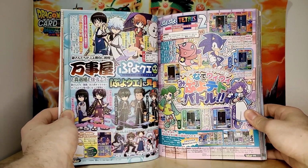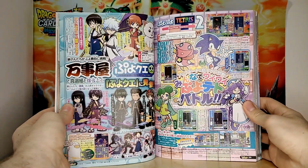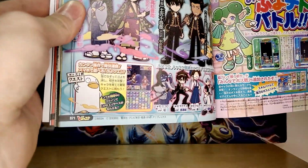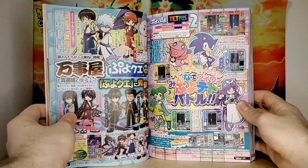I would have to imagine. Is it also this? Isn't that Gintama? Huh. Obviously, this is Puyo Puyo 2 on the Switch. I think that there is a Sonic thing. This also looks like a mobile game here, maybe? Unless it's just, like, cropped? I don't know. Oh, Puyo Puyo Quest. Okay, so this is a different game on the other side.